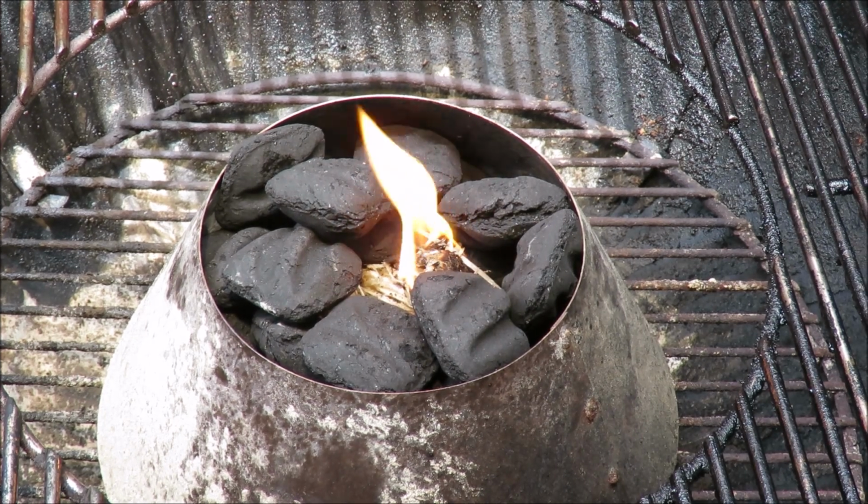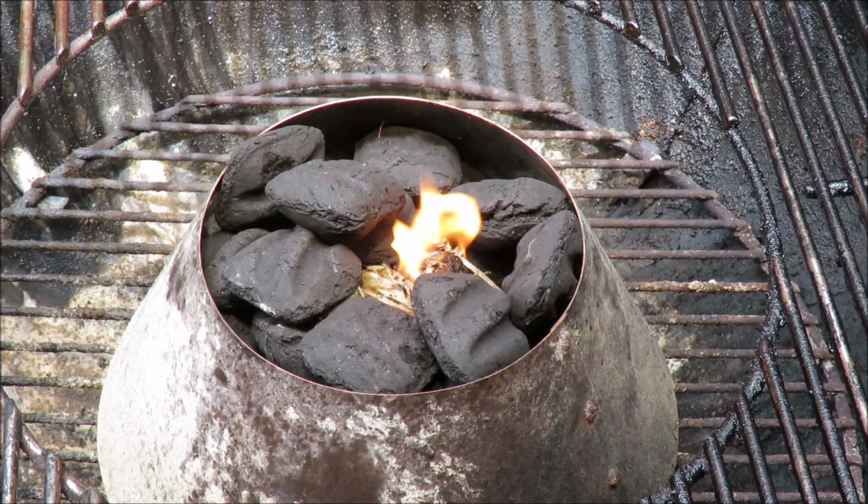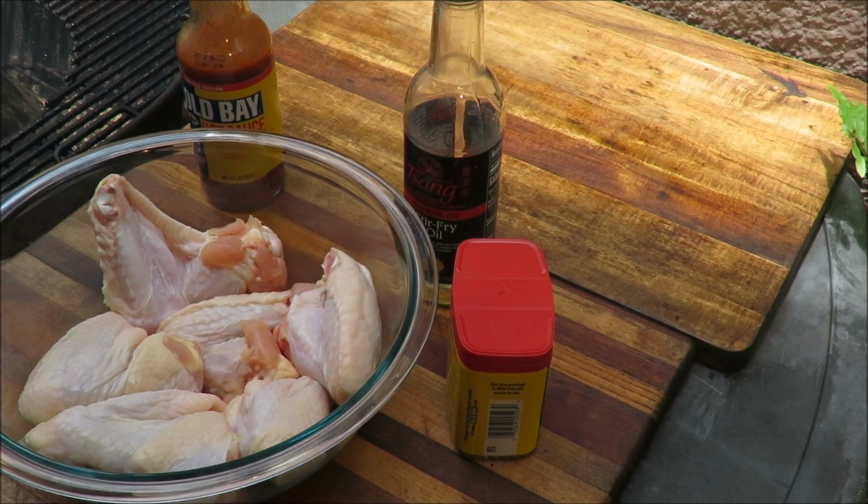Fire in the vortex hole. Let's cook some chicken wings. Stay tuned.